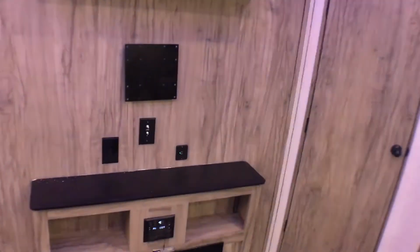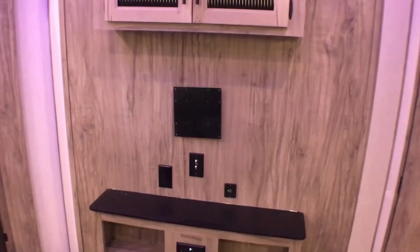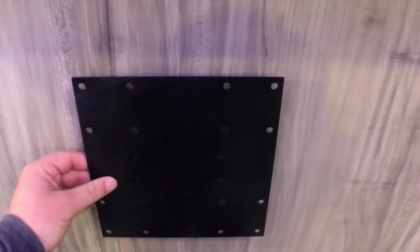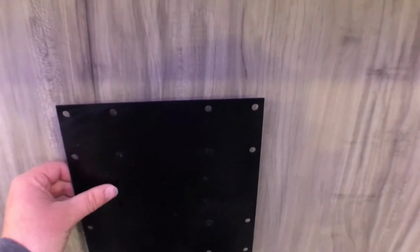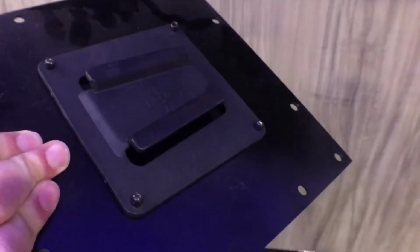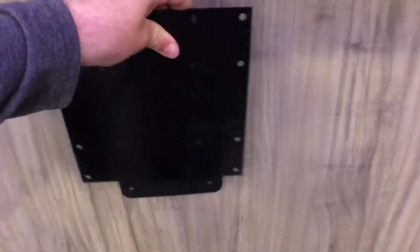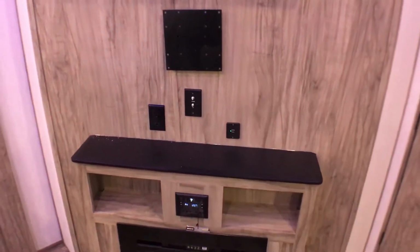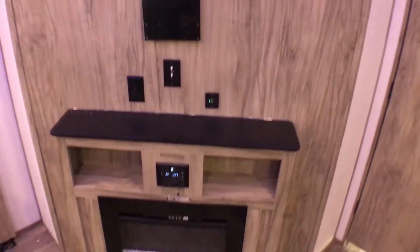Over here, you have your entertainment center. This does come with a TV. When you're shopping around for these Arctic Wolves, if you notice this big metal piece here, this means that the unit has a TV, if they don't have it mounted. If you see this little plastic piece here, that's telling you that it is prepped for a TV. And you've got all your connections right there, your USB, power, and cable.